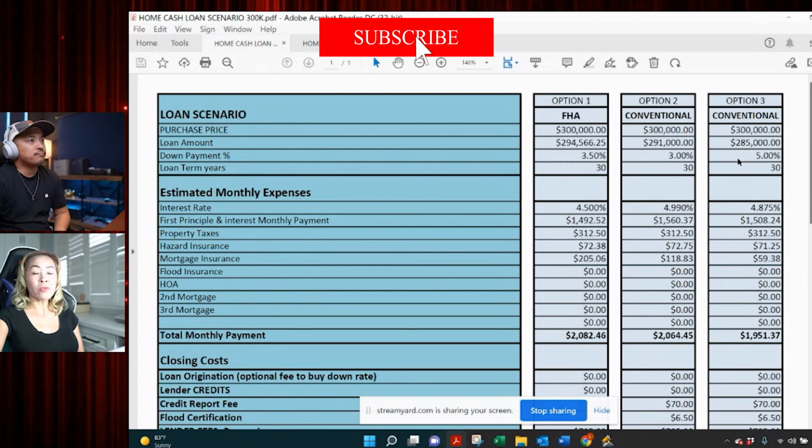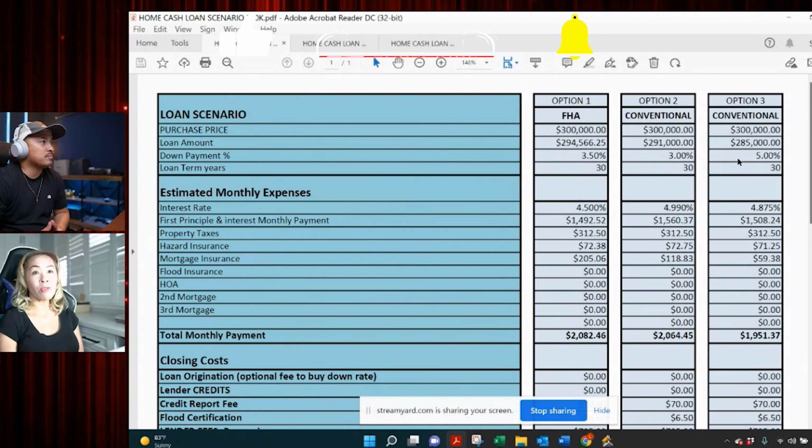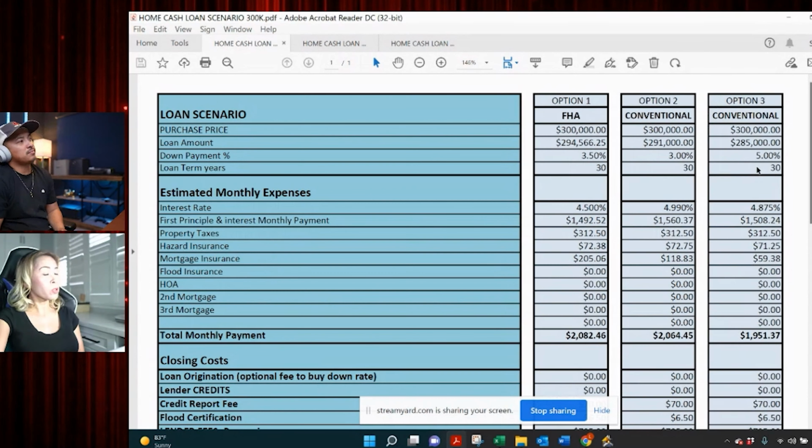Lastly, if you decide to put 5% down, okay, these are for people for whom this is not your first time buying a home. If you have had ownership of a home in the last 3 years, okay, you're not considered a first-time home buyer. But let's just say, for instance, you just sold your property and you want to get into another one. You're not forced to actually put in 20% again. You can actually put in 5%.